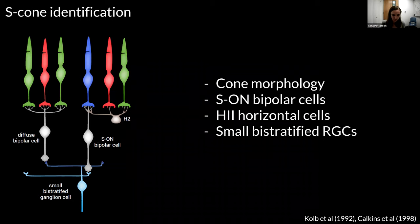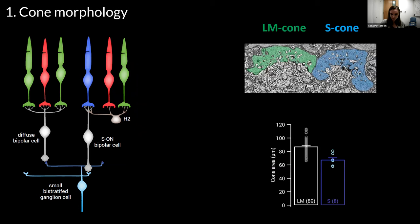As a guide, I used the best studied S-cone circuit in the primate retina, which is the small bistratified ganglion cell circuit. First, we identify potential S-cones by their smaller sizes. However, you can see here, there is a lot of variability with this measurement. So to confirm cone type, we needed to reconstruct their postsynaptic circuitry.